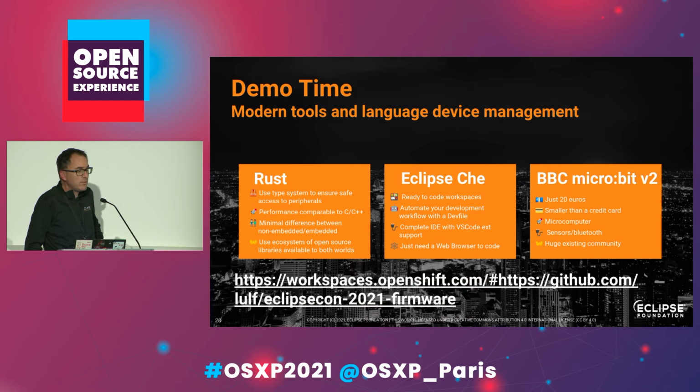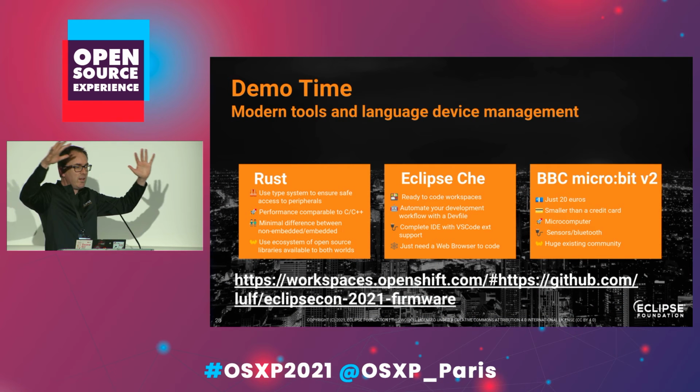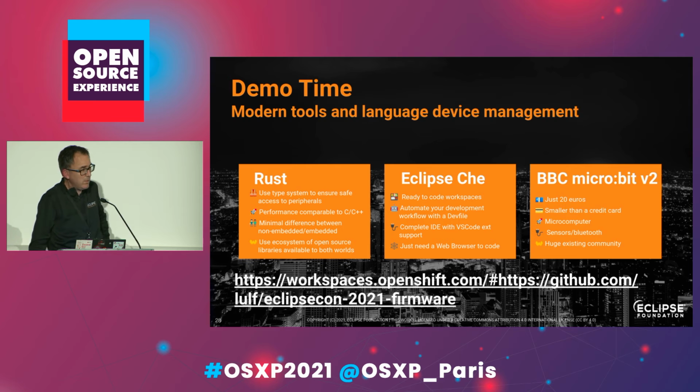So that was just a very, very bird's eye view of some of the focus areas at Eclipse and some of our projects. I don't know what you all are working on, but I encourage you to go to eclipse.org, explore our projects, explore our working groups, and get in touch if you have any questions.